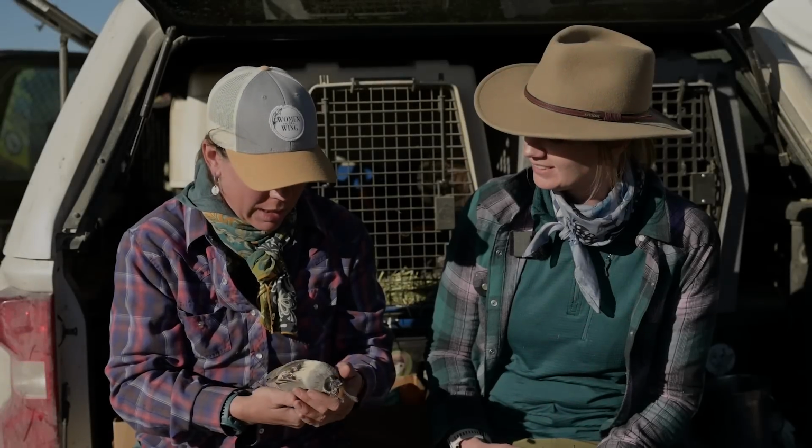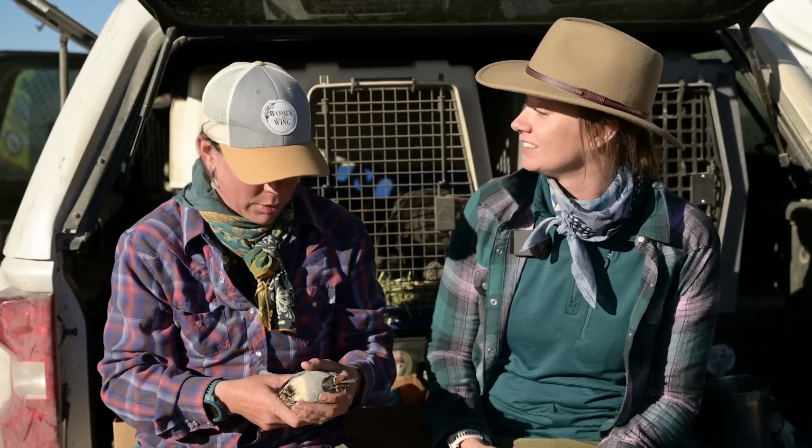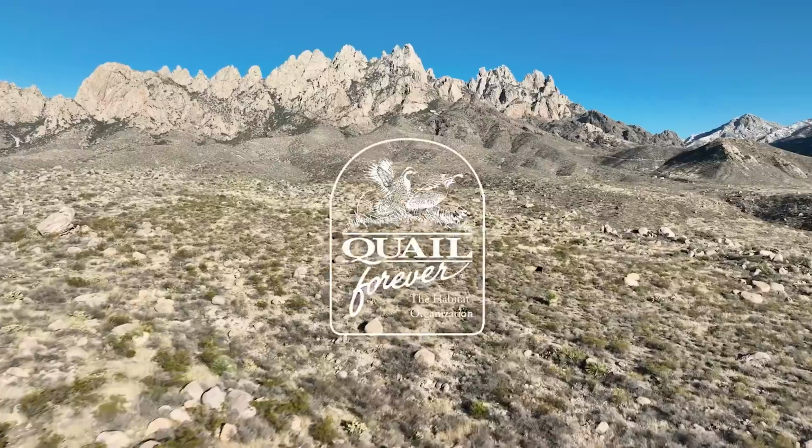This is my first Gambel's. This is the first Gambel's that I've ever seen. It's the first Gambel's I've ever swung at. It's the first Gambel's I've ever seen.